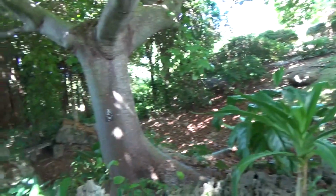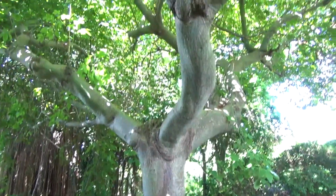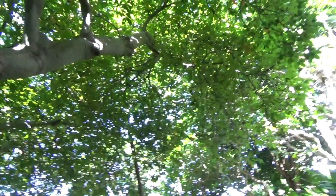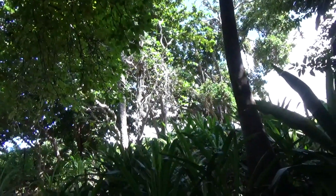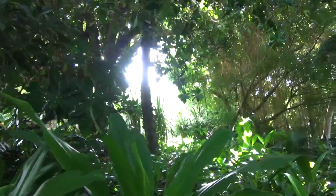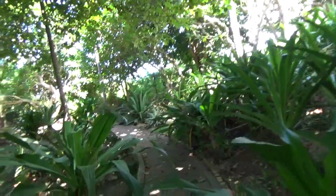Number 6. Sorry, the shaving brush tree. So it's this one. This is a shaving brush tree. Grows massive, doesn't it? And there was one that I saw. It's over here. That tree over there, it looks like it's got some spikes on it. But I can't see what it's called. And there's another one. I think we're coming up to another one. Just be careful where you walk.